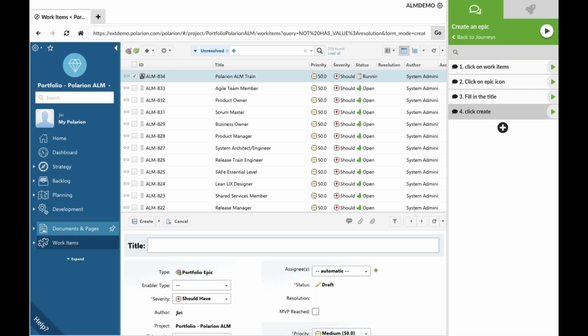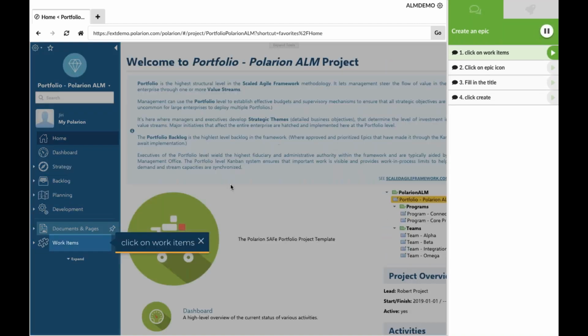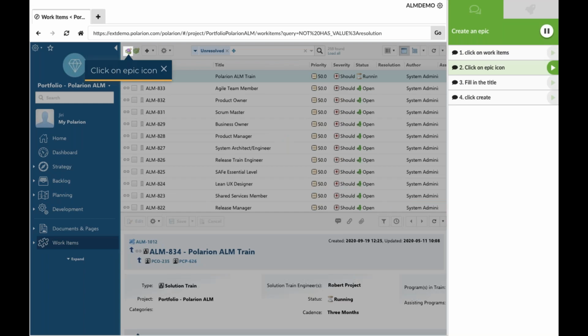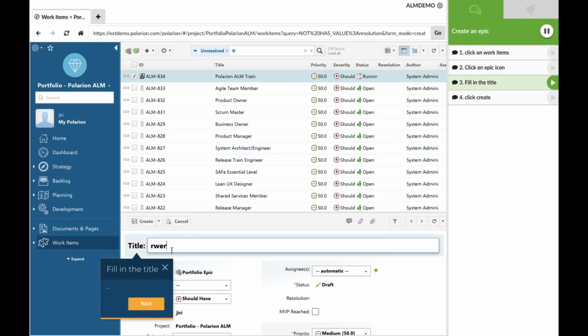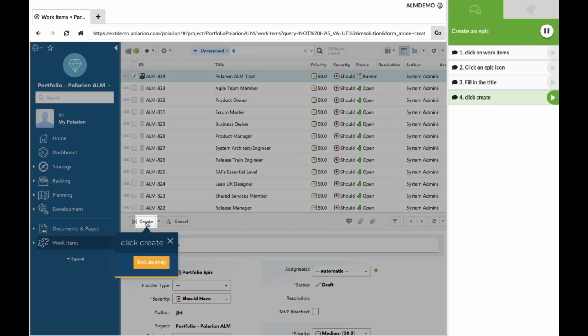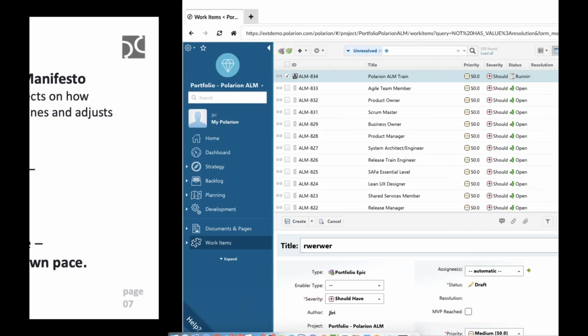We have created a guide with zero coding. I can actually play that to show you that actually it works. I'm playing it in my staging environment, but you see that I am able to create such a guidance by myself without any coding or anything like this.